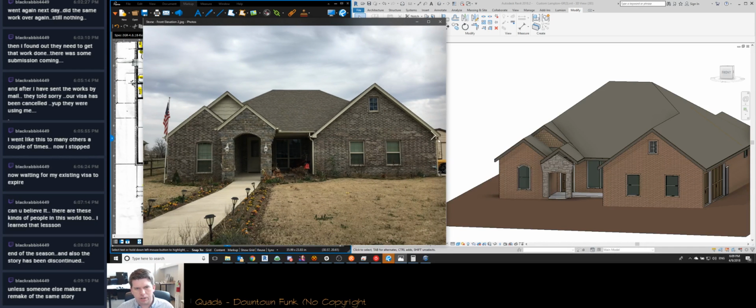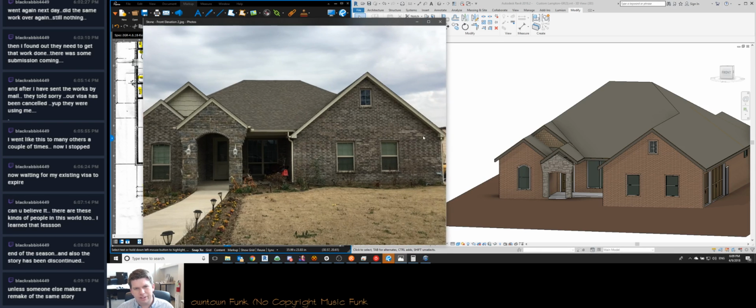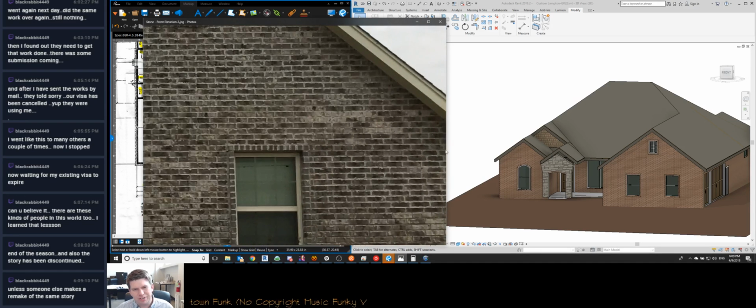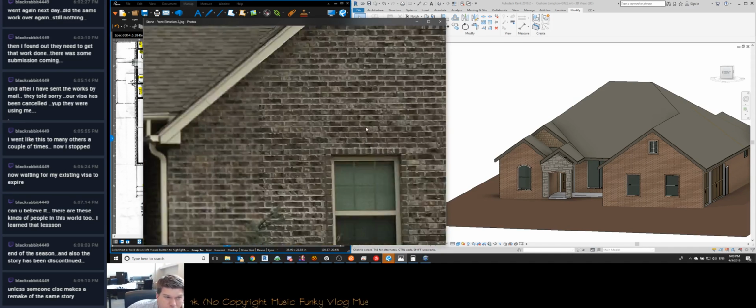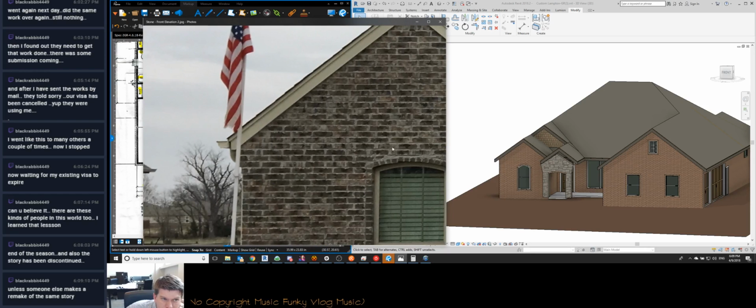Okay, so I cannot zoom in over here because the stupid next button won't let me get over there. And I can't, there we go, okay. So there's no corbelling there. I think this corbels out from the looks of it.